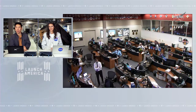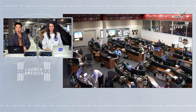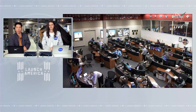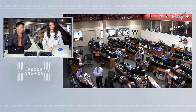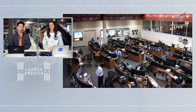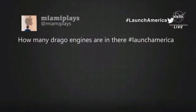And for those just joining us, on screen is a view of Johnson Space Center. We are in the middle of Crew 1 departure and return back to Earth. We are waiting on that 4th and final departure burn. We are also taking questions throughout the night, so if you have any questions, use the hashtag LaunchAmerica. We have one here. How many Draco engines are there on Crew Dragon?